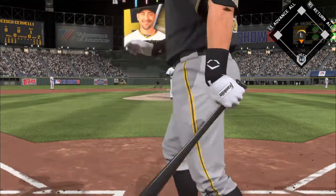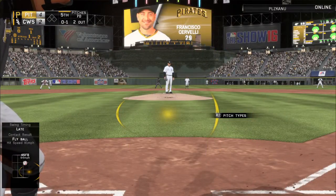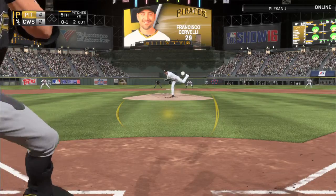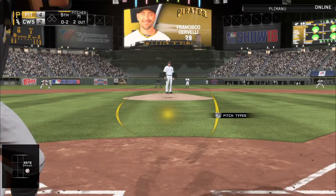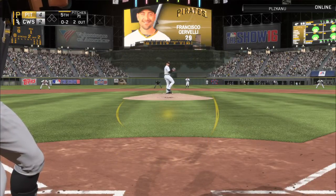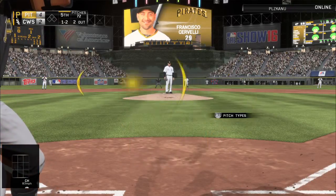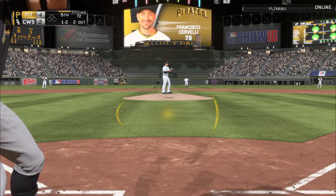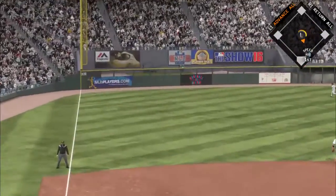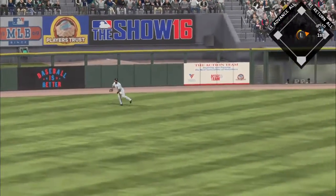Behind on that one, now behind in the count, 0-1. That's in there, and he's deep in the hole now, 0-2. And he'll try and tempt him with one in the dirt, but he'll hold back here. It's 1-2. Sends it in the air to deep left field. Cabrera going back on it, but he can't get it as it's off the wall.